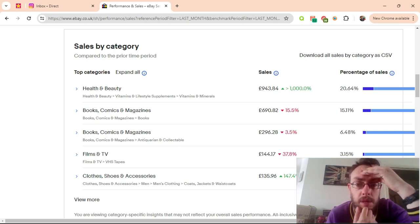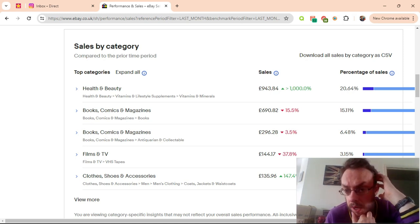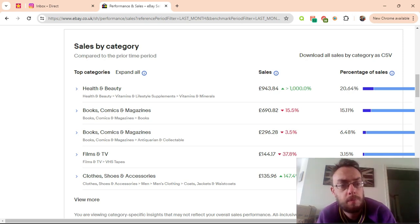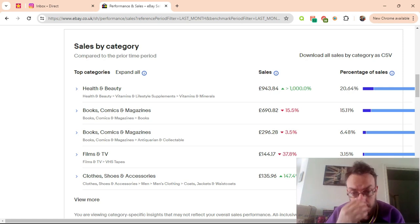but that brought in a significant amount of the sales, and I think that really compensated for me having that quarter of the month off ill as well. But health and beauty as a whole, as a category, is something that I've been looking to majorly focus and ramp up on this year.